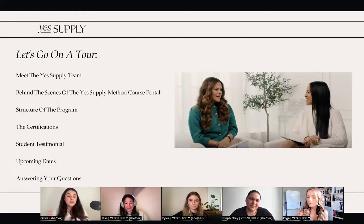And then we're going to go through the structure of the program. So I actually might do that first, but we'll talk about the steps that you're going to take to graduate. We're going to go in depth on exactly what your certifications mean and what you receive when you graduate from the program. We also have a student coming on later who wanted to share her testimonial, which is really sweet. So we'll talk to her after that. And then we'll just go over upcoming dates and answer any questions you have. I think we added in somewhere in here another little Q&A.